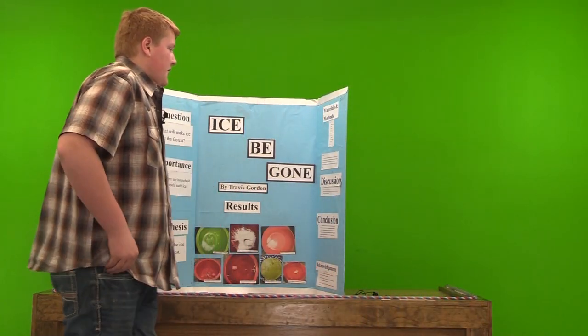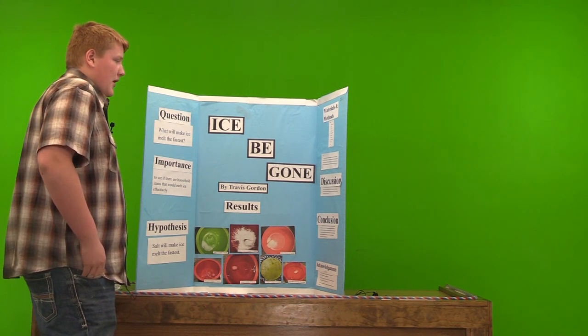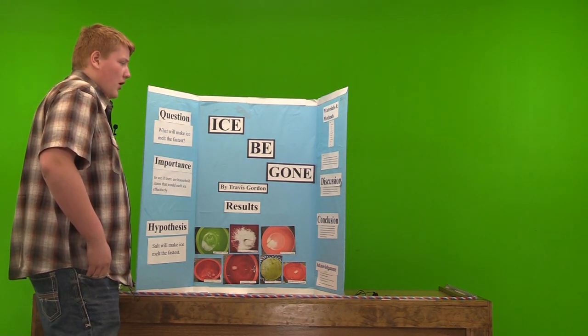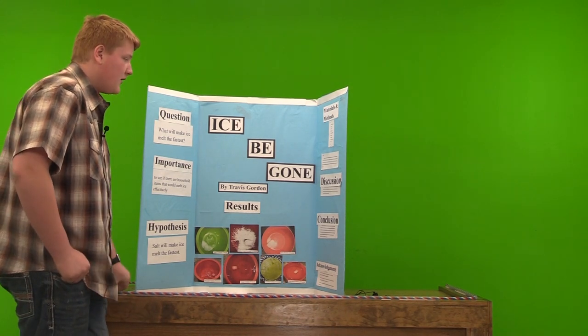So for my materials, I will need 7 plastic bowls, sugar, vinegar, table salt, baking powder, coolant, hot water, measuring cups, rulers, ice, and stopwatches.